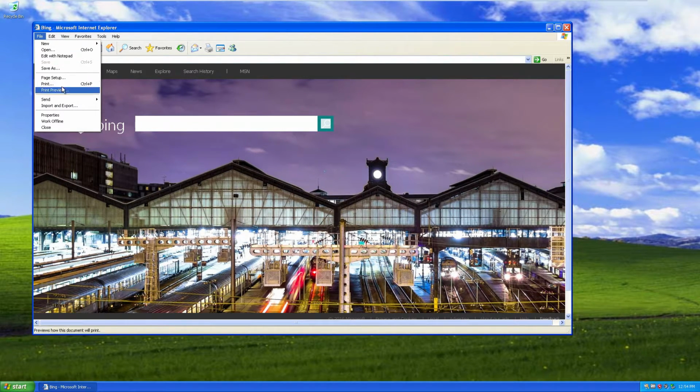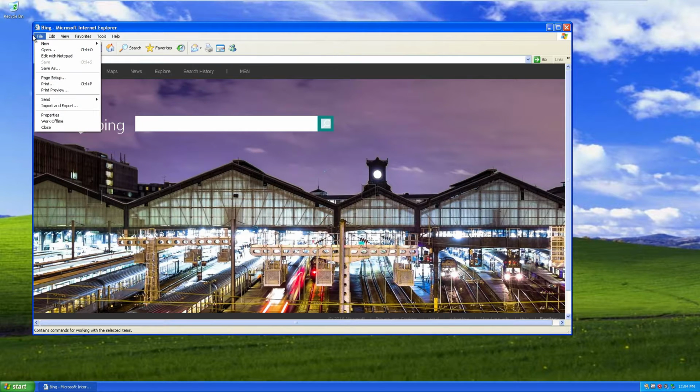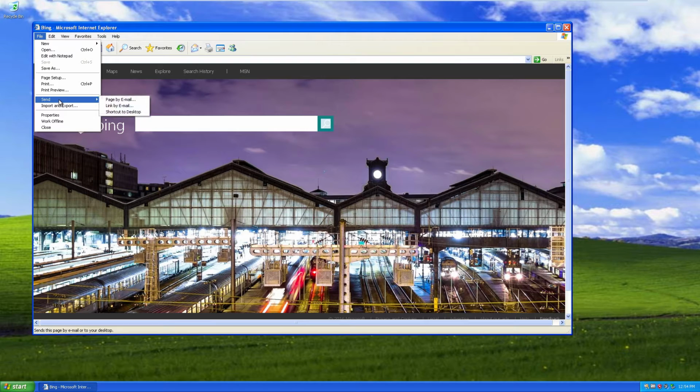Let's see, page setup. Before you can perform printer related. Oh, that's just for printing. And print preview. Whoops. Send page by email. Pretty nice button there. A lot of modern web browsers don't even include this, and they don't include this either.